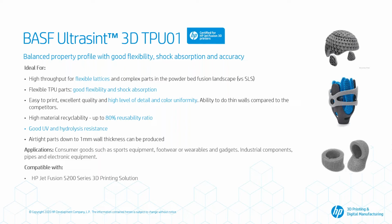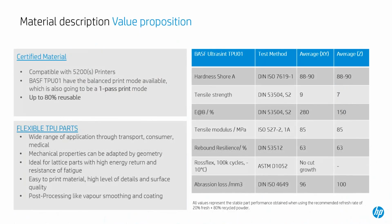And after looking at some of the material properties, we'll go into those. So going into the properties, we do have this enabled with a one-pass print mode. That is most materials on our 5200 platform. We'll talk about the throughput improvements because of that. Large range of applications. Again, we'll look at those very soon here.